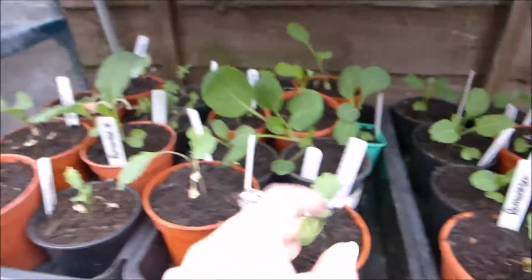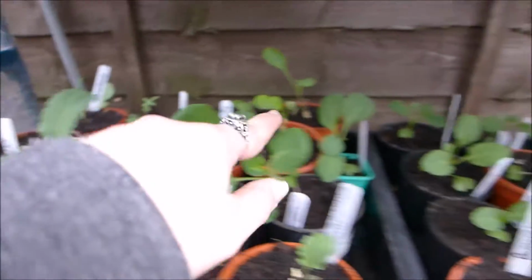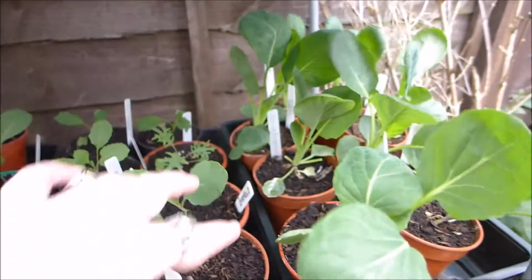Some of my sprouting broccoli went a bit funny, but it's coming back nicely. I've got red Russian, cauliflowers, Romanesco, greyhound, cabbage, and these are my sprouts.